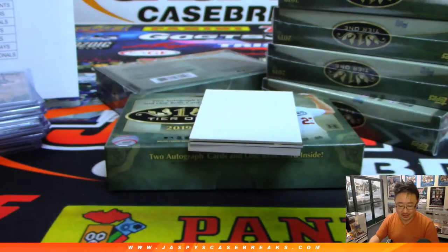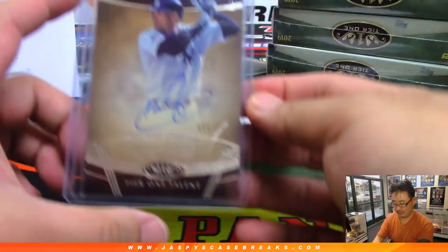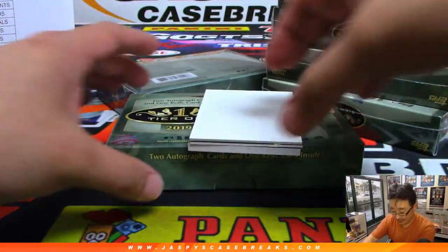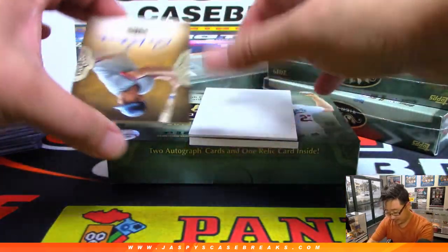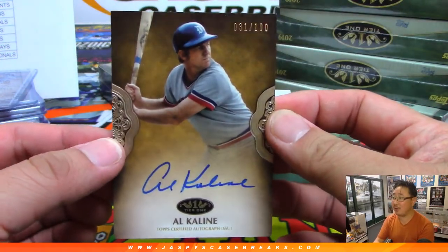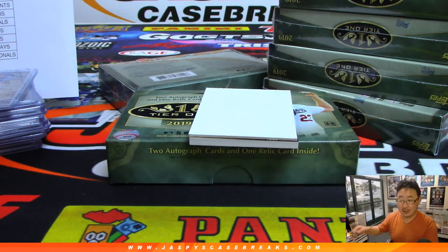Out of $2.99, Justice is served to Boombox. That's David Justice, Yankees edition. Tier 1 talent. I think it's a bat barrel, Stephen K. There's Al Kaline. Mr. Tiger, right? Is that what they call him? 31 out of 100. And that goes to Kip Kip Hooray.